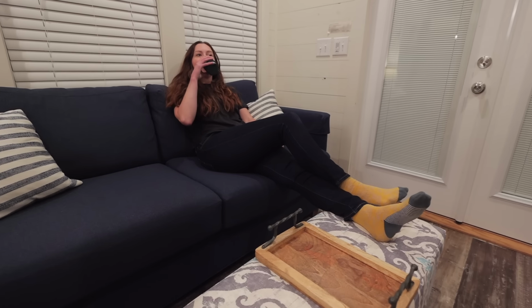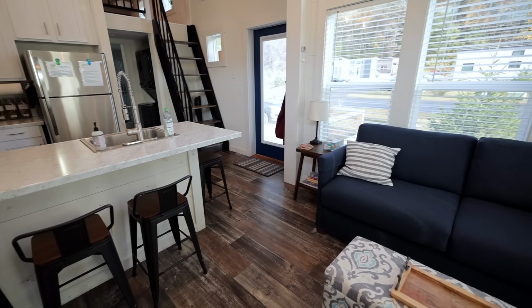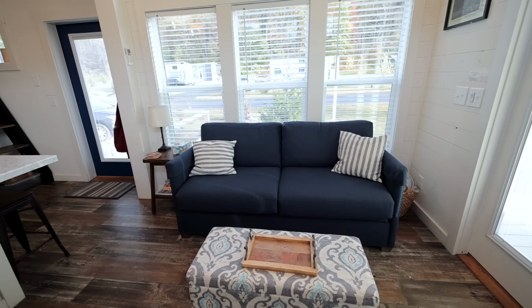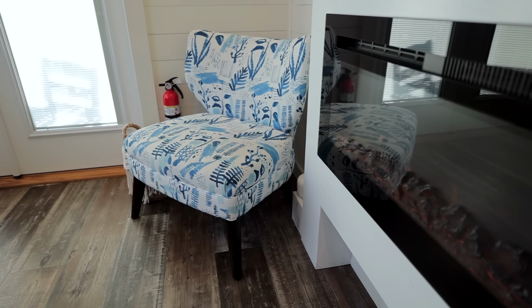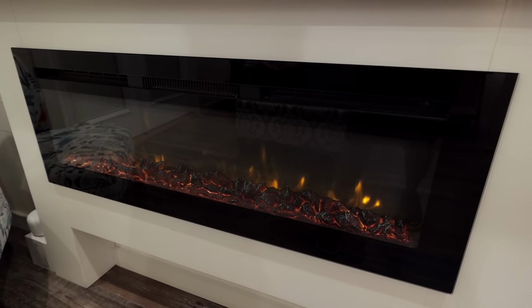You can totally fit a larger sofa in this space. So if you were a family that was going to live here full time, you could get a bigger sofa and seat everyone. Yeah, I think that would be a must. If you can sleep 4 people, you want to have 4 loungy seats for them. Yeah, for sure. So I do love that they fit in a little cozy chair over here. That's always nice. And I love the romantic little electric fireplace.